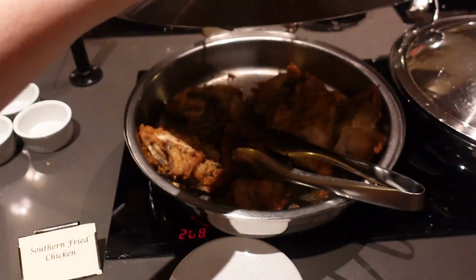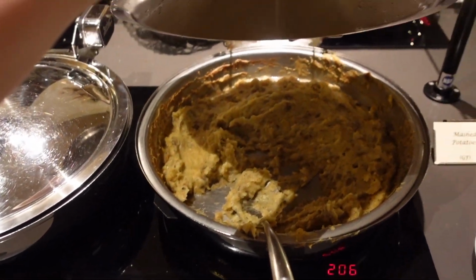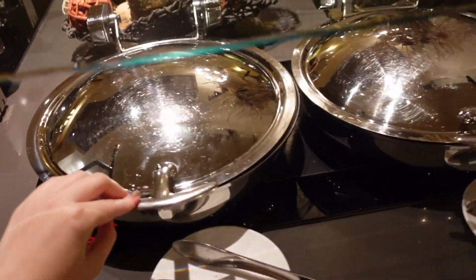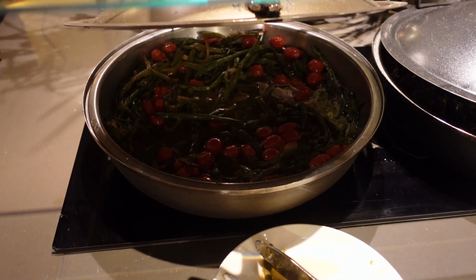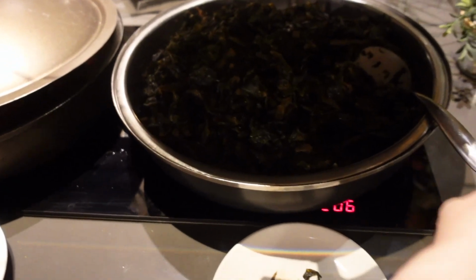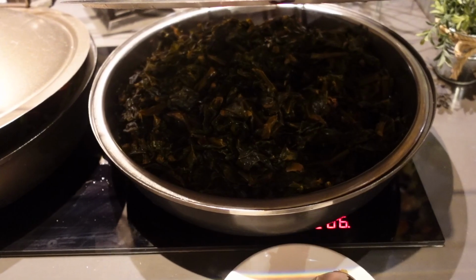And this was the chicken. The mashed potatoes. This does look yummy. Some crispy potato wedges, which I had to stop myself from eating, and some bacon wrapped meatloaf. They had some really good green beans and tomatoes. I just can't have tomatoes, so I didn't get that. And then this is some really awesome collard greens, and this one had some bacon in there. They're just really nice collard greens and bacon.